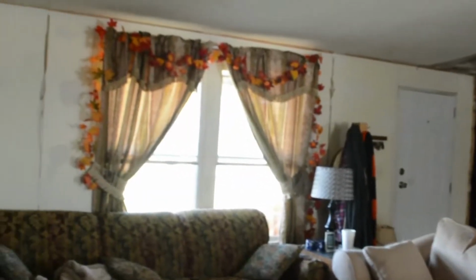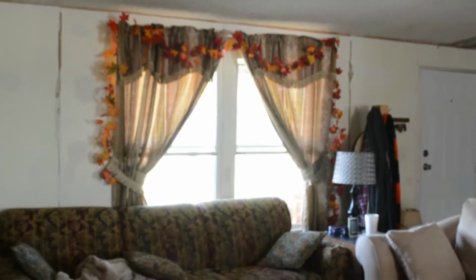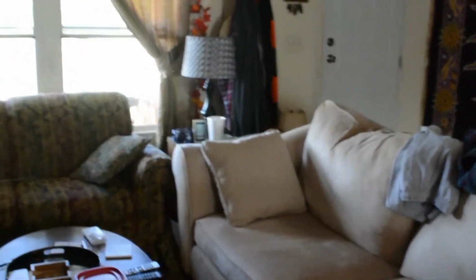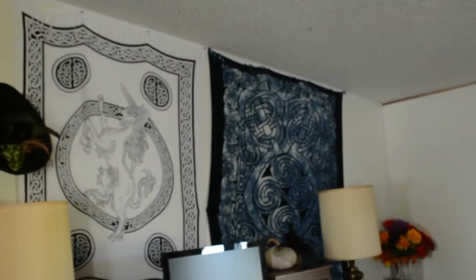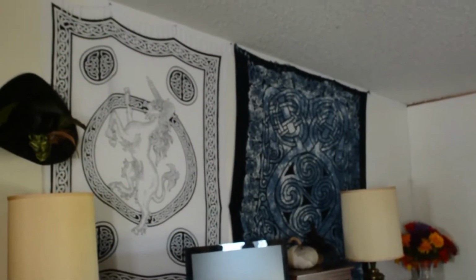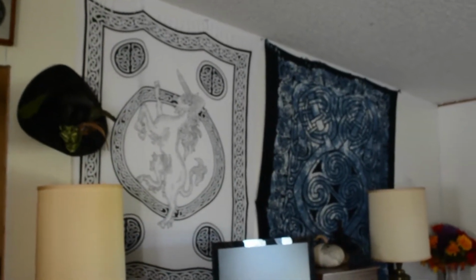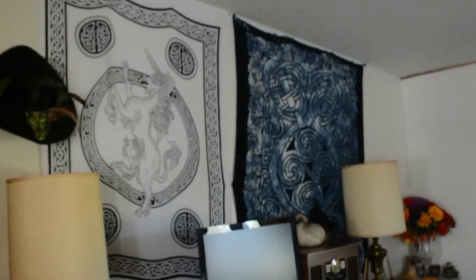Got some curtains up. It's not perfect, but it's nicer. Got the couches from the old house, cozy. Some nice tapestries that I had kind of laying around there. I don't know if you can see them. Got a unicorn and some nice Celtic spirals. Dad's clock there, my witch hat.